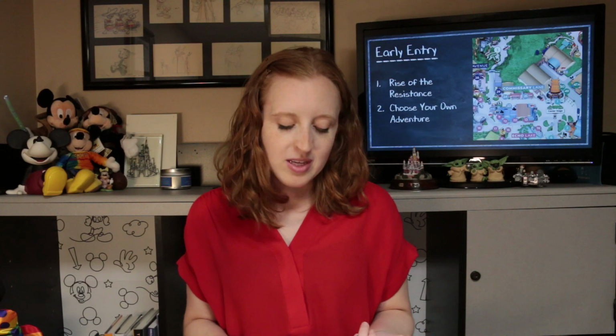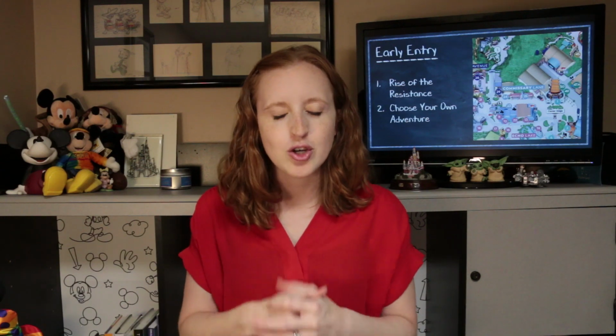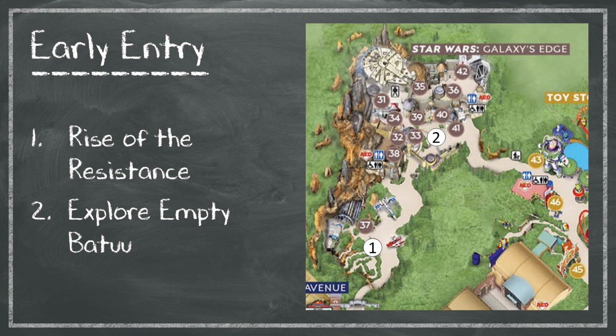8:30, so I still have 30 minutes before the park opens. I could do a number of things with this time, and so there's a little bit of choose your own adventure here. I'm using this to prove that, especially if you go on a medium crowd level day and you've got Genie Plus at your disposal and you're going to stay in the park all day, you're going to have some flexibility with your schedule, which a lot of people don't realize. They think they have to go, go, go all day. But with the rest of early entry, I could do a few things.